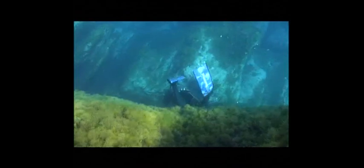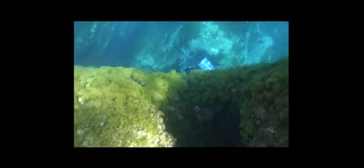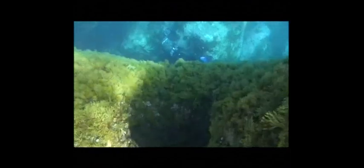I move closer to where the current is stronger. I expect to find more fish, but so far I've seen only some sea breams and medium-sized black breams. This place is disappointing my expectations. I thought I'd see some sea breams or barracudas, common in these waters. I dive and I head slowly for the bottom, looking for a prey.